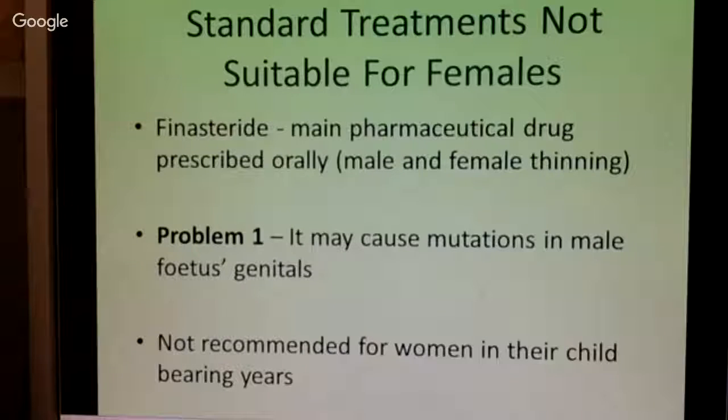Let's now have a quick look at the standard treatments for female pattern hair loss and why they're not so suitable for this condition. The main pharmaceutical drug to treat it is called finasteride. It's prescribed orally. However, there's one major problem with this medication, and that is that there's a strong risk of causing mutations in the genitals of a male fetus in pregnant women. So quite a serious one there. I'm sure a lot of people didn't know that one. That's definitely something for female pattern hair loss sufferers to be aware of before they go ahead and start using the standard pharmaceutical approach.